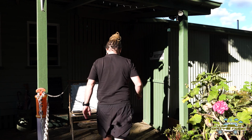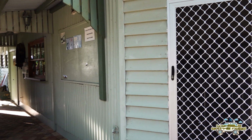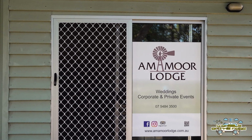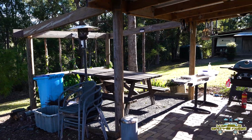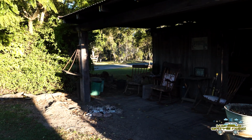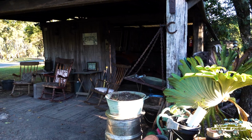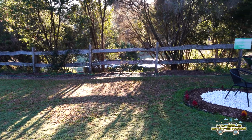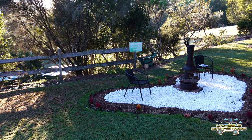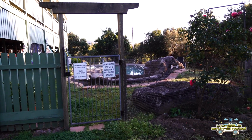Amamoor Lodge is a little bit different from places we've been in the past in that it's just a bed and breakfast. And the lodge itself is run primarily by the couple that own the place. As you can see here, there's a couple of little facilities around for barbecues and sitting areas, and they've also got a really lovely covered in garage as well, which has some rocking chairs in it, and they set up a fire for you there as well. Also, you'll see here just outside where the lodge and the rooms are themselves, there's actually a little fire pit area there as well, which is quite handy. And you'll see as well that there's a pool here which is available for use.